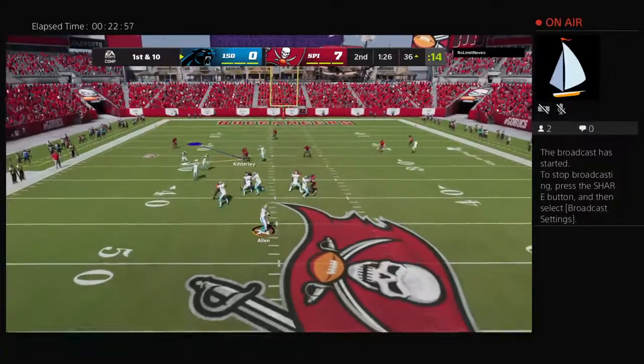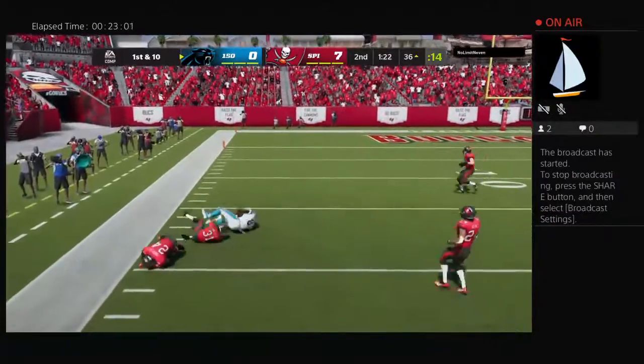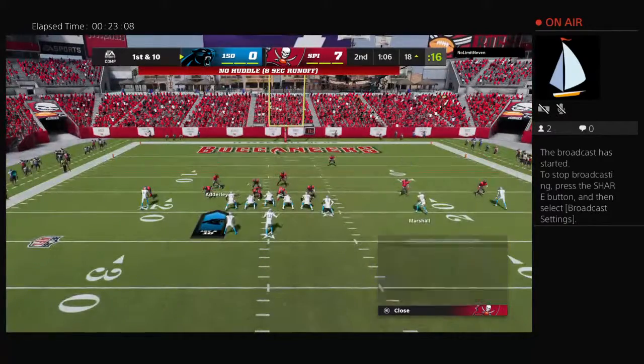They go back to the air here after the INT on the last drive. That's into the hands of Pitts, the tight end. And inside the 20 before he's brought down. Give him 18. It's a Carolina first down.